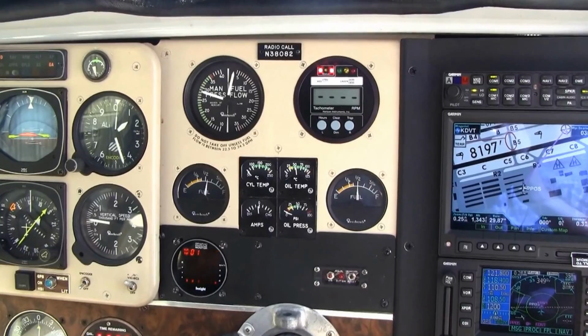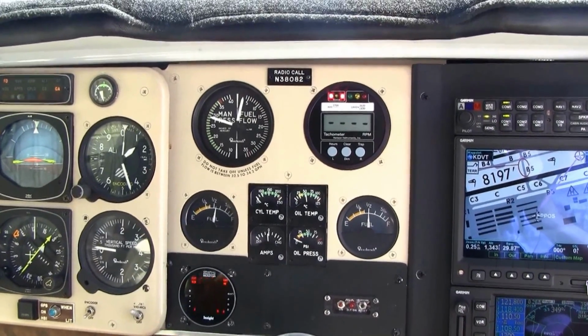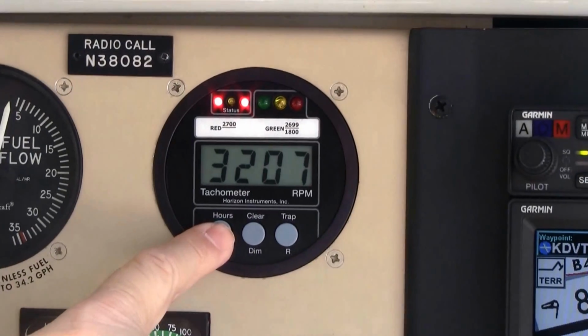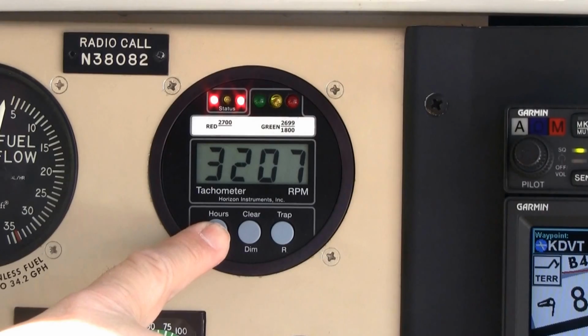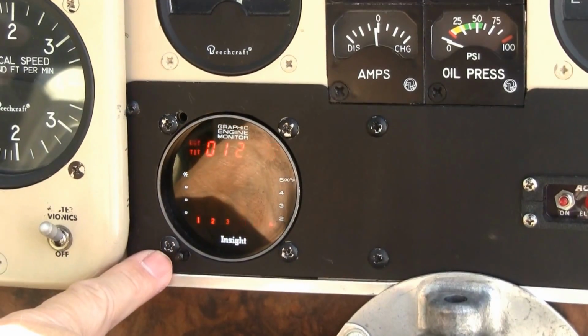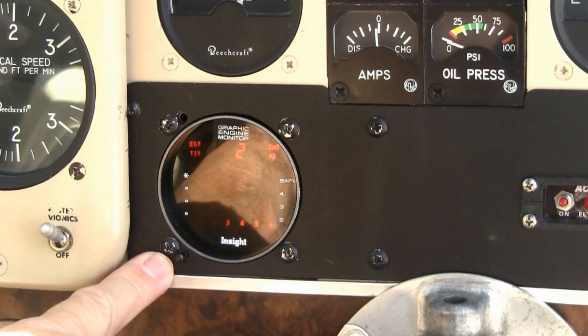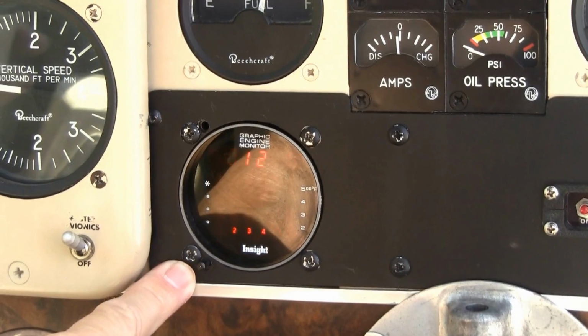In the center of the panel we have all of your engine gauges and your fuel gauges. To the right center we have your digital tachometer, and you can see the actual total time on the airplane today is 32:07 since new. Down here in the far left corner is your Insight graphic engine monitor. This monitors all 6 cylinders and also your turbine inlet temperature.